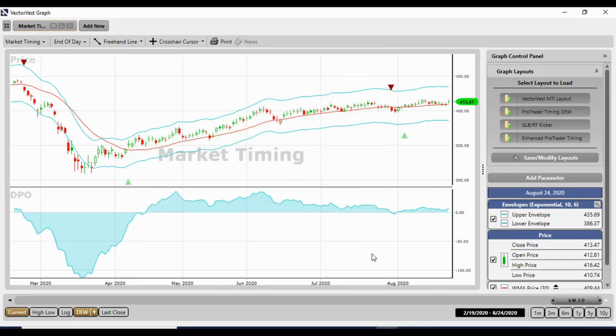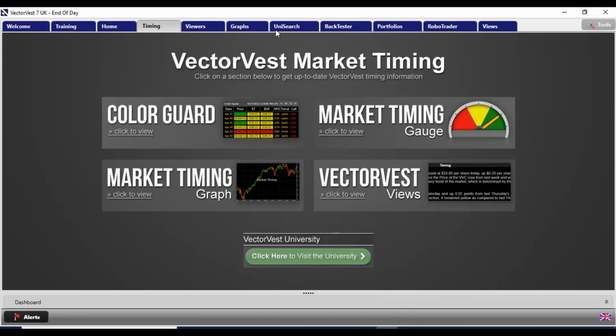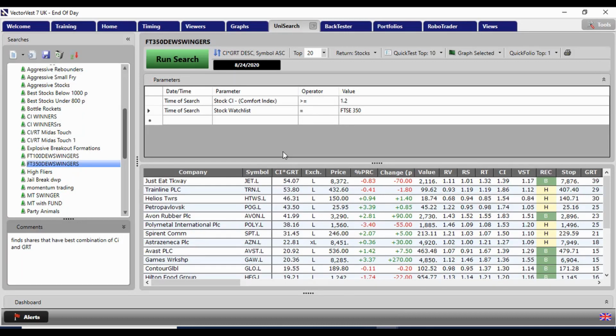I'll show you which search I use. It's my own search. It's a simple search. Couldn't really be simpler. On UniSearch, I've put together a search that looks for a comfort index, the long-term trend on VectorVest, which is greater than 1.2 on a scale between 0 and 2. So it's a strongly trending share.